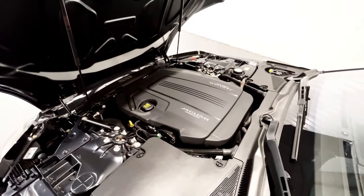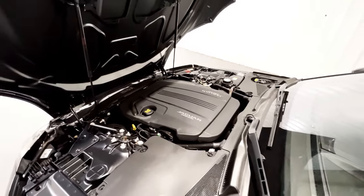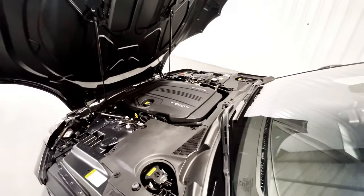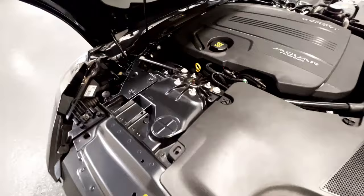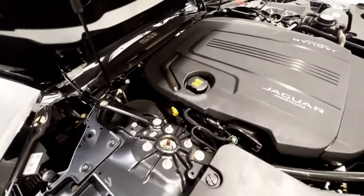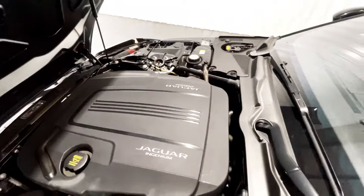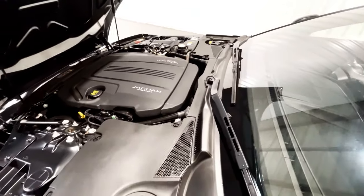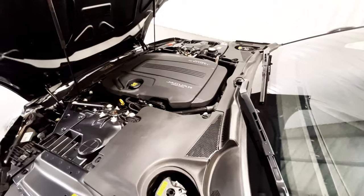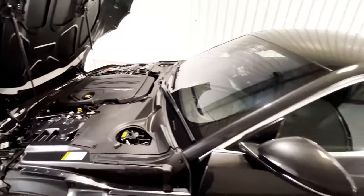This is a car which will deliver better MPG, according to the manufacturer's figures, than the V6 and very definitely than the V8. And again, under the bonnet here, everything is exactly as it should be, all very clean and correct. Nothing out of place. The service history is very good. The car's just had a service at our friendly local Jaguar main dealer who look after us so brilliantly, and it's ready to go for its new owner.